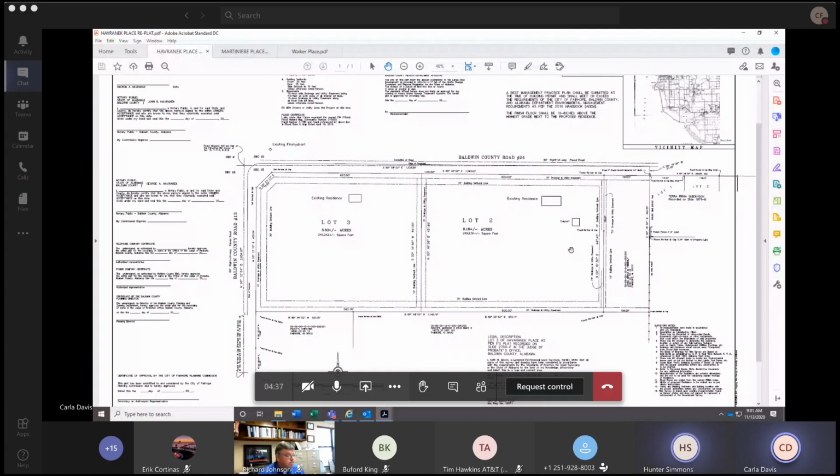9 Haverneck Place subdivision. Mr. Seth Moore is representing the applicant, and this is a two-lot subdivision. I just got off the phone with Mr. Moore, just to talk about some things, but I'll go over the list that I sent to him yesterday.